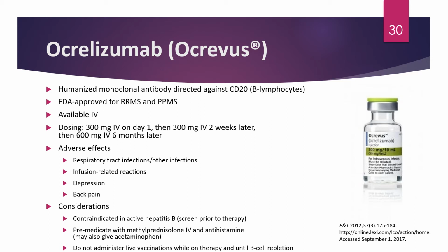Hint, hint, star, star. Dosing on this one is 300 milligrams IV on day 1, 300 milligrams IV 2 weeks later, and then 600 milligrams IV 6 months later. Typically, you'll get this in an infusion-related setting. Adverse effects: respiratory tract infections and other infections, obviously, as an immunosuppressive agent, infusion-related reactions because it is IV, depression and back pain. Some considerations that we want to think about here.